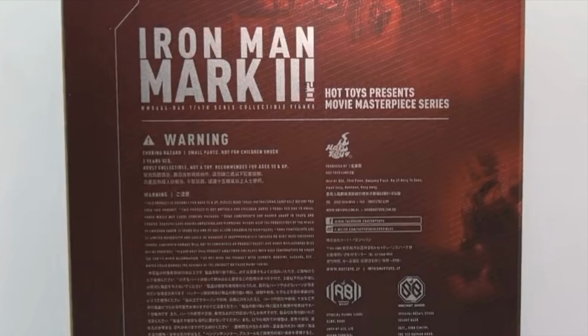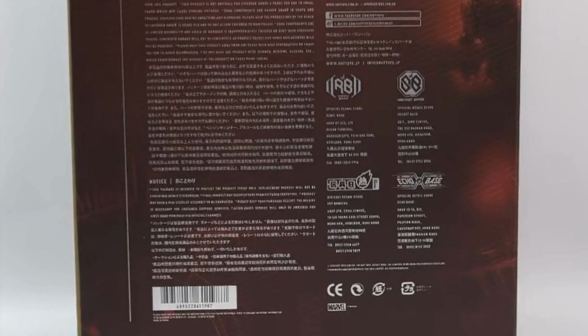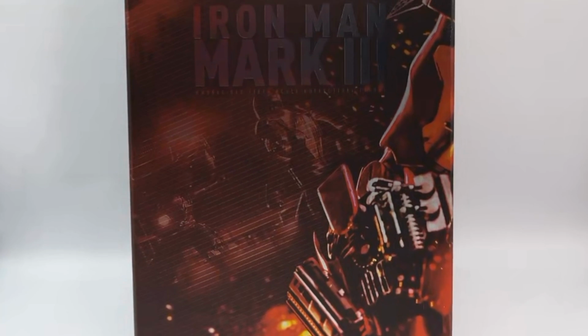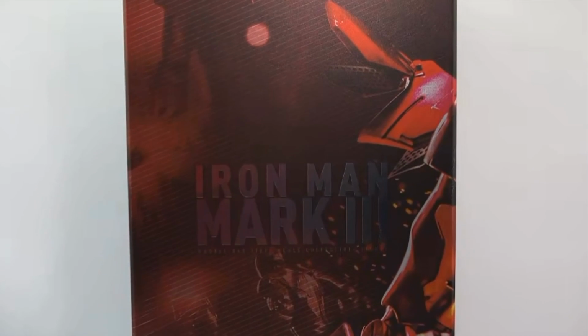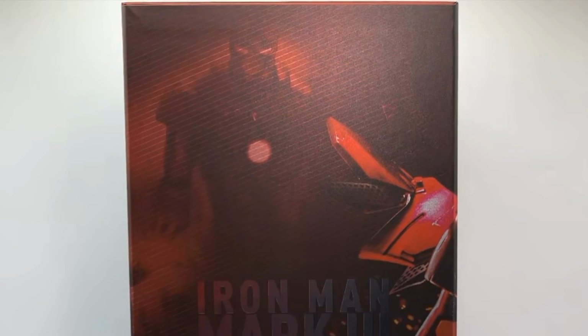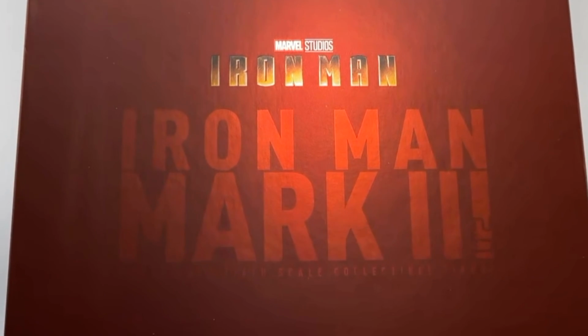On the back we have all the legal jargon. Iron Man Mark III, Hot Toys presents Movie Masterpiece Series 1/6 scale collectible figure. Here is the other side, Iron Man Mark III, and you can see it looks like that scene, I think that first mission where he went across to the Mideast, or I don't know where he went. I think that was his first mission with the Hot Rod Red, and there is the top of the box.